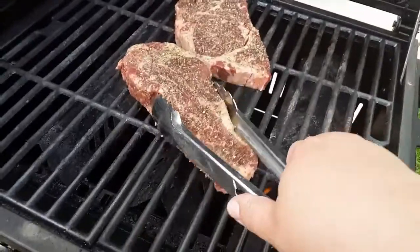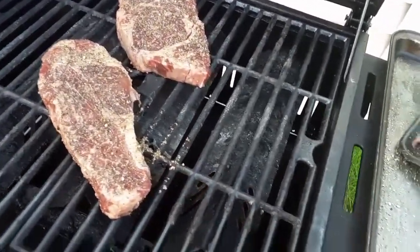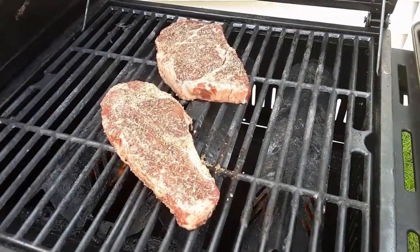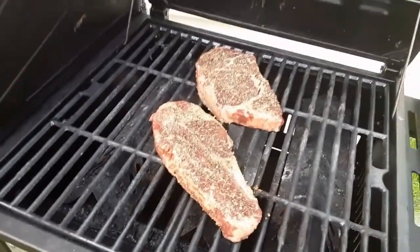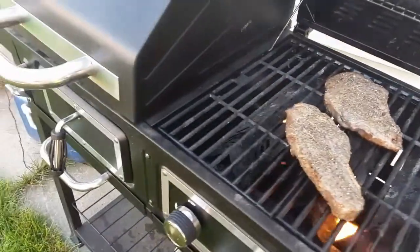When I preheat it, I get it up to almost 400 degrees, people. I want to cook these high and fast. I want the outside to get grilled up and the inside to stay at the medium rare, because that's the way we like to eat it. So I'm just going to let these cook. There's nothing better than meat and fire, people.